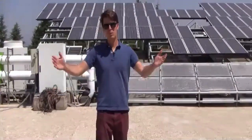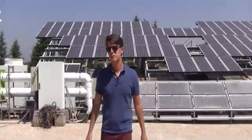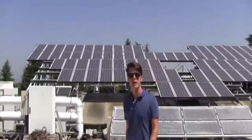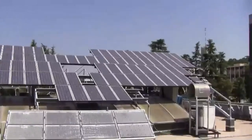Hi. Welcome to the rooftop of the Solar Energy Institute here in Madrid. This is the rooftop of our main headquarters and where we do most of our outdoor testing. You can see we have a couple of different kinds of equipment, including a fairly large solar array that is actually over 20 years old now, still producing power.